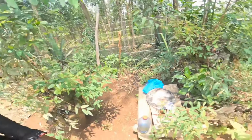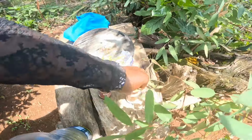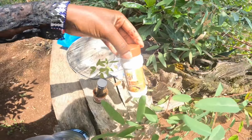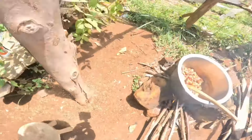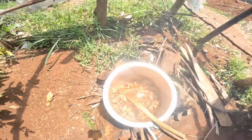Then today I have also some nice ingredients. This is soy sauce. This is pilau masala. So those are our today's ingredients.